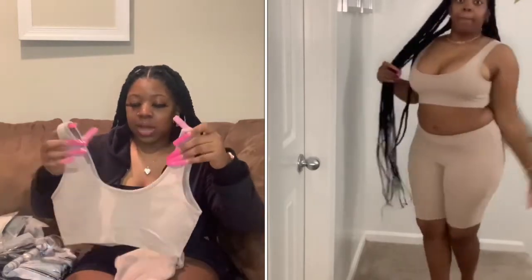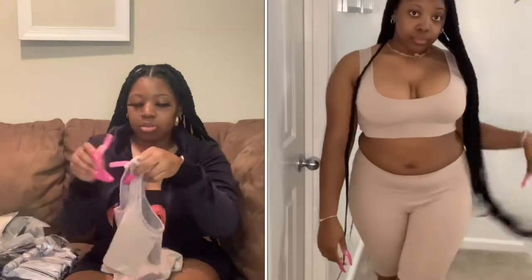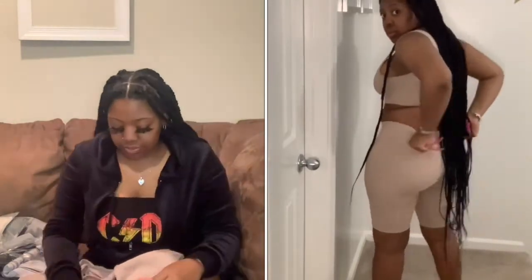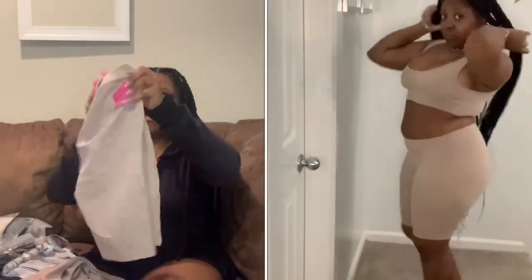Next in my vlog is this two-piece biker short set. Now, I had one of these before, but I had to order another one because I lost weight and the other one didn't fit. So this is the top. You see, Fashion Nova good with clothes, but bathing suits, count your days, okay? Because y'all really tried it. That's the top. And this is the bottom. They're biker shorts. I feel like it's really given what it was supposed to have given. I feel like this is going to be really stretchy, and I love it already because I know it's going to stretch and it's going to look real good on me.